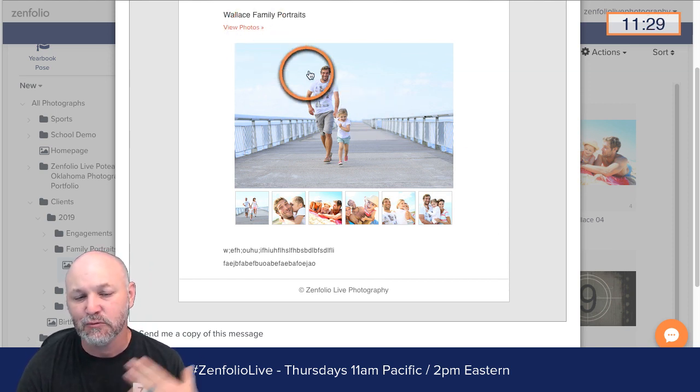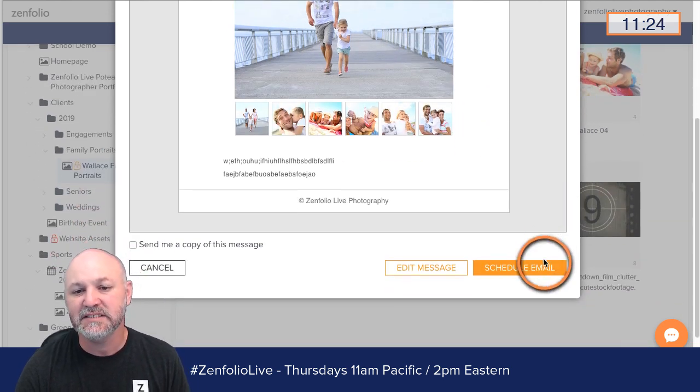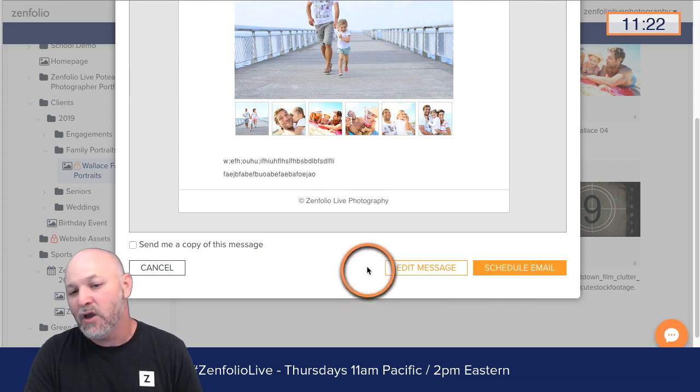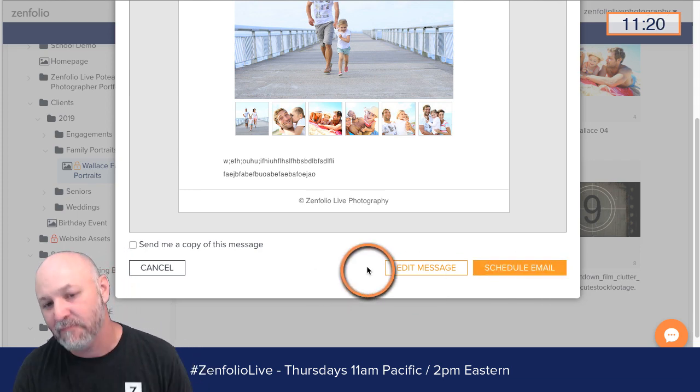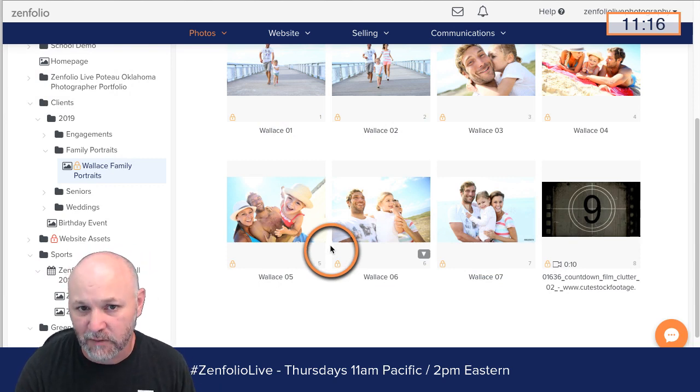If the gallery's password protected, make sure that you put the password in the body of the email. But then you can schedule this to send, right? So now it's 1:15. I've got that email scheduled to go to them tomorrow. I can go to bed and I don't even have to worry about it tomorrow.